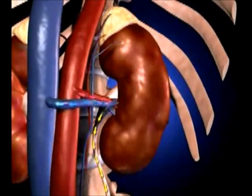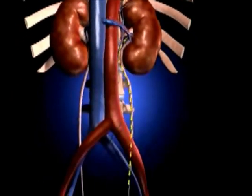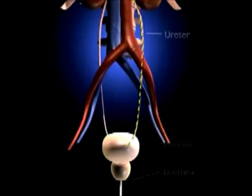By the time the filtrate passes all the way through the tubule and gathers in the collecting duct, it is urine. The urine travels out of the body through the ureter, which deposits the urine in the bladder until it leaves.